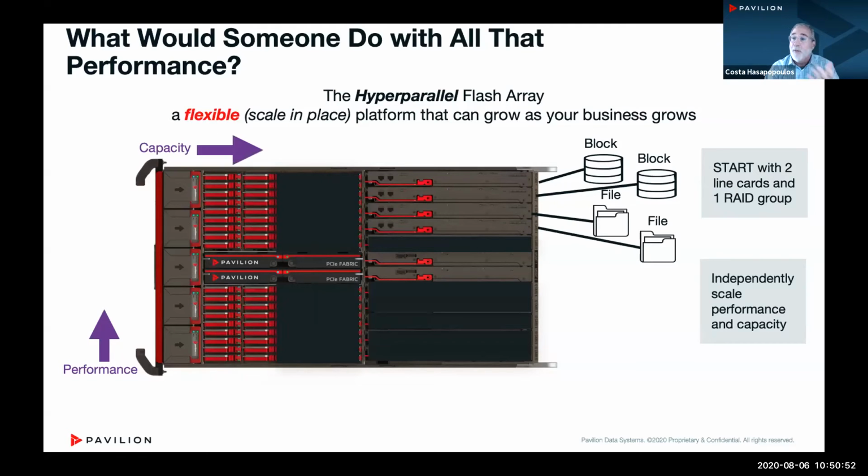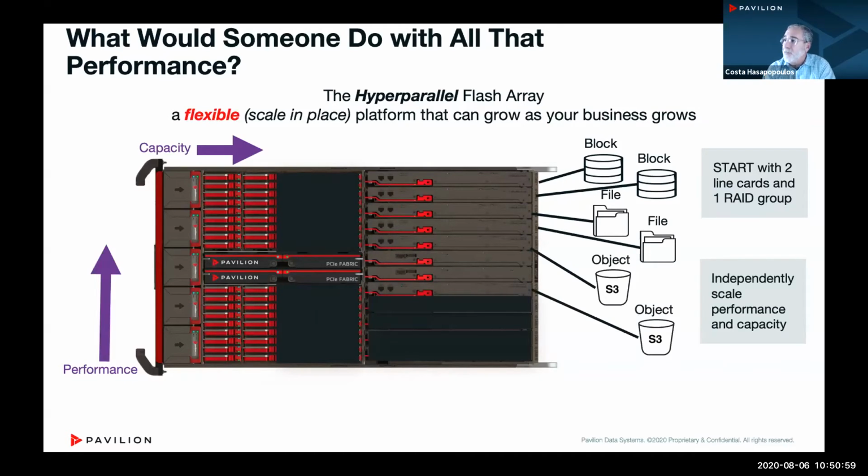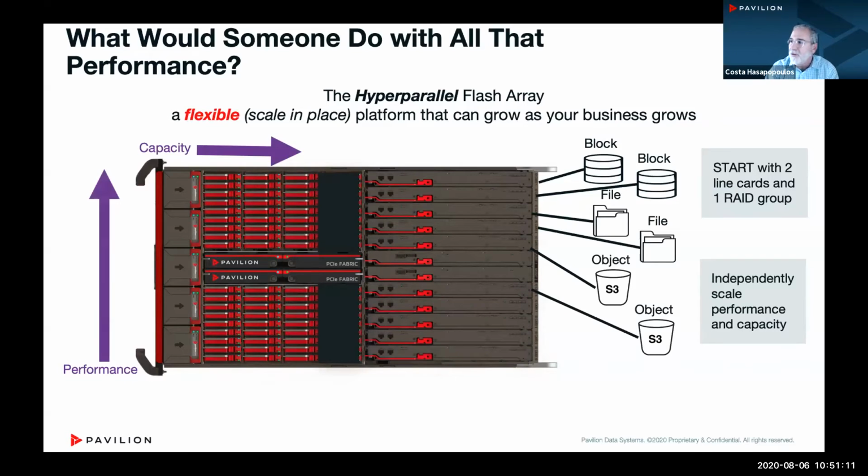Later on, I may need more capacity for some other applications running on those protocols. Or I may want to start running object on other performance and other line cards, but I still have the same capacity. Again, you get the gist. I can control performance and capacity independently of each other. So I may start small, in air quotes, with only 4 million IOPS and scale myself up to 20 million IOPS. I may start with just block and eventually run block, file, and object on the same platform.